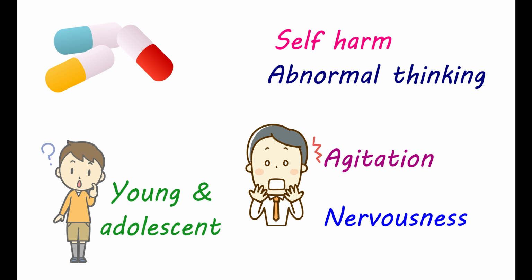These are the essential facts that you need to know before you use Lamotrigine. With proper precautions, Lamotrigine can be safely used in the treatment of epilepsy and bipolar disorder.